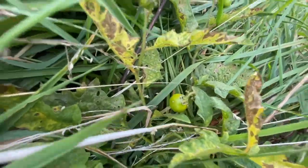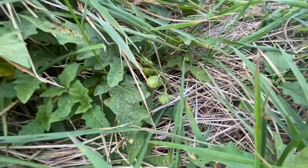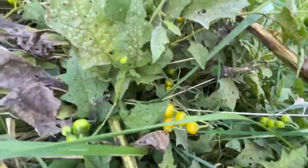Ground cherries. Lots of them. But, oh, careful. Crazy how connected all these properties are. Yeah. All the ground cherries.